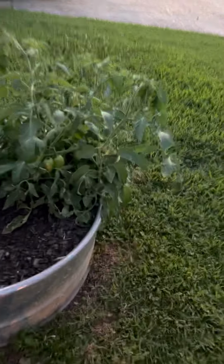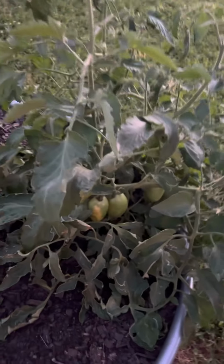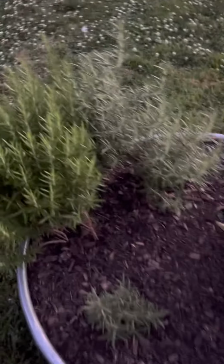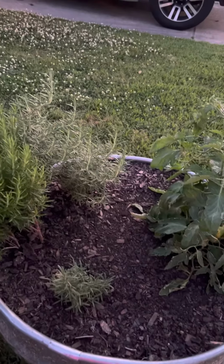Here, look at this, more Roma tomatoes. We gotta stake them up. God has been blessing us, y'all. He has been blessing us. Our rosemary is growing well. And all right, let's walk to the back.